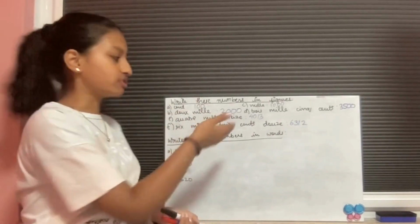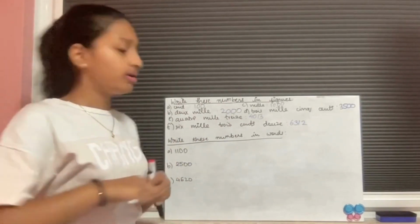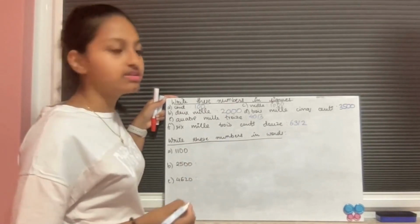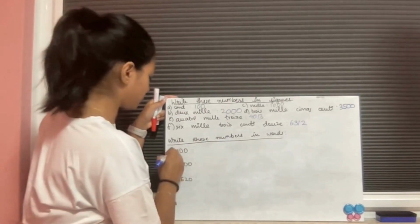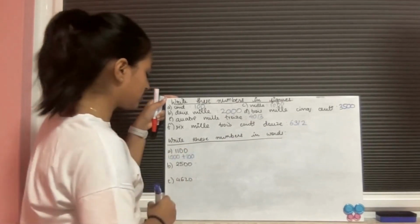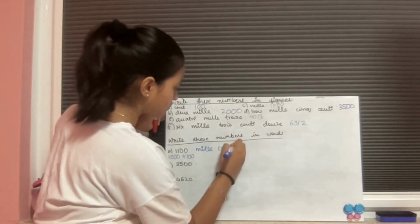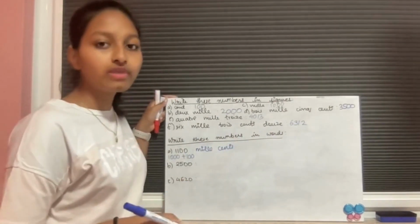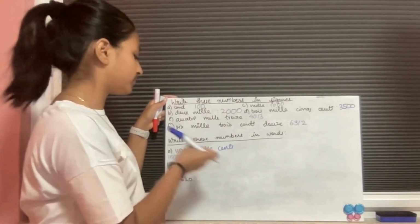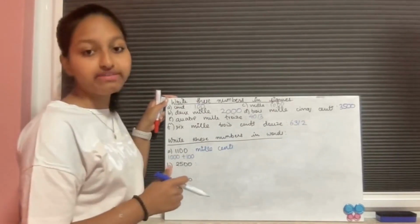Okay, now we have write these numbers in words. So it's like the vice versa of this exercise. We have 1100, easy. So 1100, how would we break this down? I think that's what we did as kids. When we had huge numbers, we would break them down. So over here, this is 1000 plus 100. So we have mille, cent. Remember, usually in French, just like in English, I guess, you write the bigger number first. It won't be cent mille, but it will be mille cent.